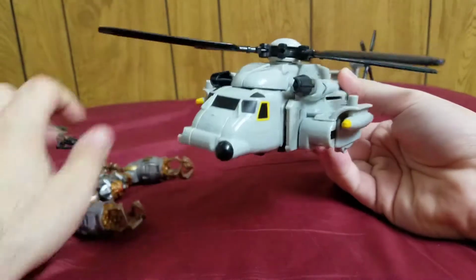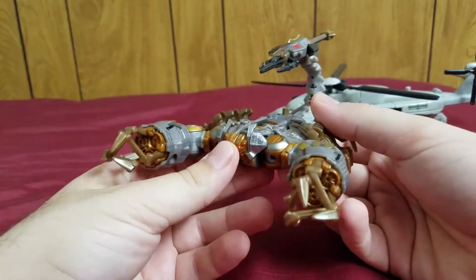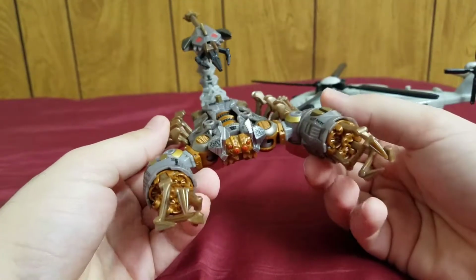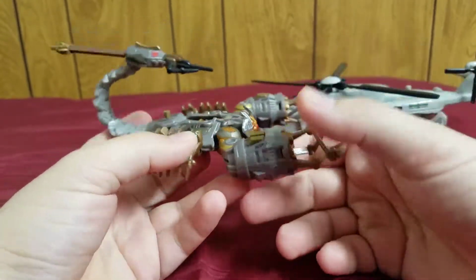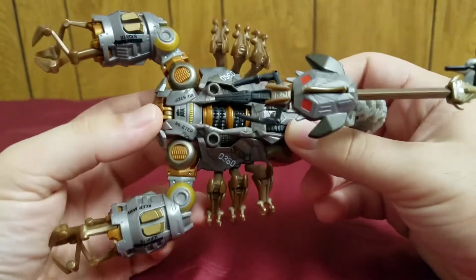And what vehicle modes they are? Let's talk. Let me get Scorponok out of the way. He's the simplest one to describe. He is a robotic scorpion. That's it. Don't need anything else. Nothing much to it. Lots of detail.